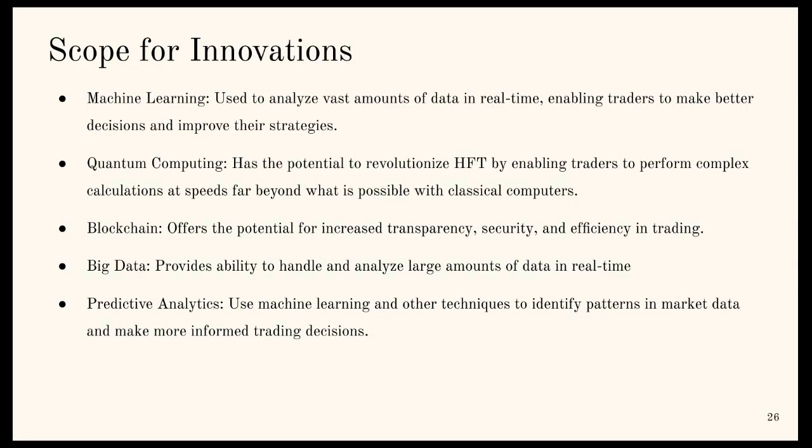Big data: again, as we said, data is everything here, so it provides the ability to handle and analyze large amounts of data in real time. Predictive analytics using ML and other techniques to identify patterns in market data also brings more efficient risk management systems. So I think with all these innovations coming into place, HFT firms are going to be a crucial part of the trading industry even in the upcoming years.